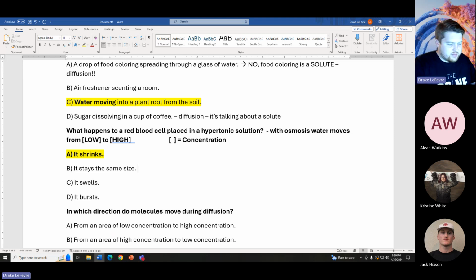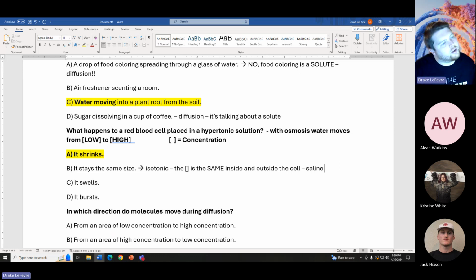If it's staying the same size, that is what we call isotonic. So the concentration is the same inside and outside the cell. You've probably heard of this as saline solution. Make sure you pay attention to that.